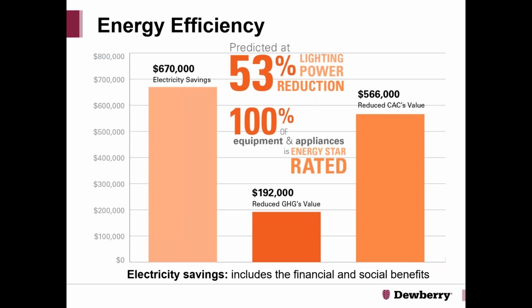results, and they show not only the dollar value from electricity saved at $670,000 over the life cycle, as well as predicted lighting power reduction. But also, as you can see here, they show the monetized value of things like greenhouse gas emission reduction and criteria contaminants reduction. These are all zip code specific, so the very same renovation in a different region would obviously show slightly different results.